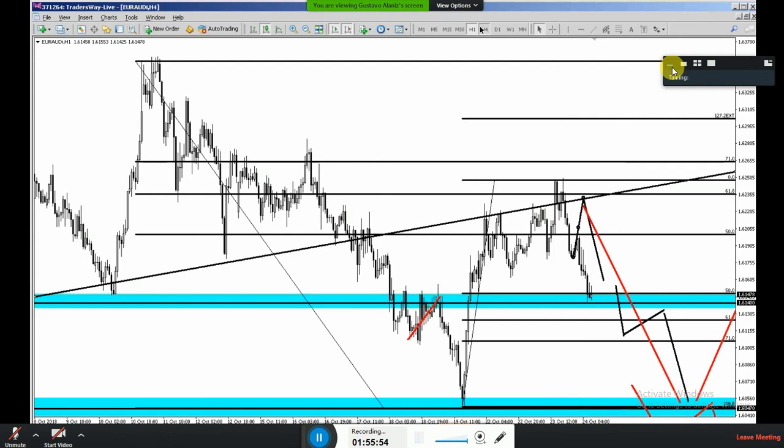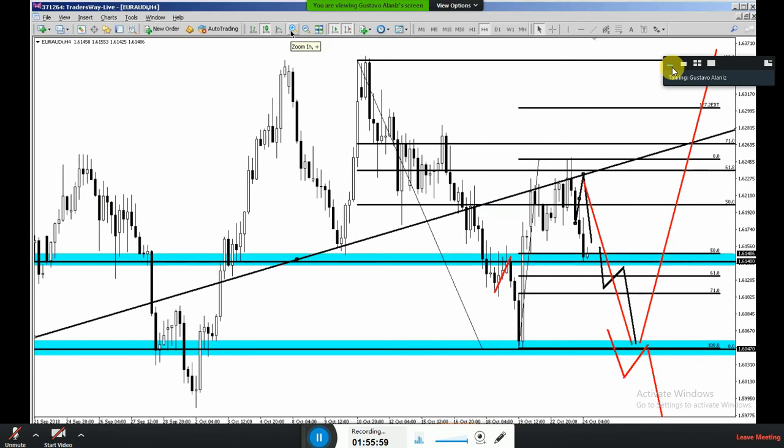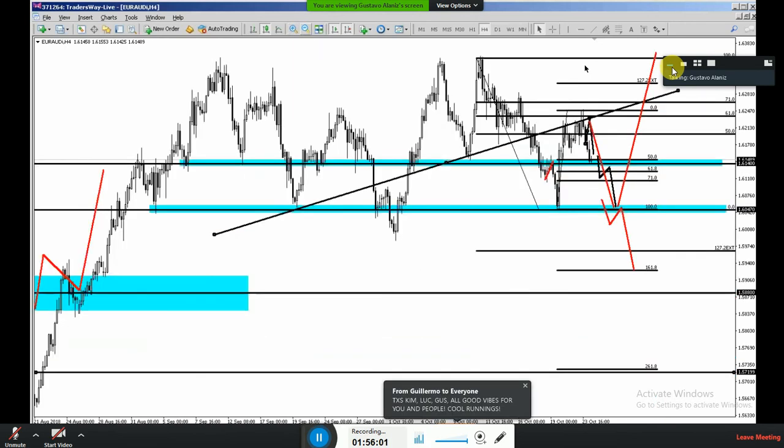I'm also going to get this out on swipe trades, but I'm going to wait. I'm going to stalk it. I'm going to wait for the right time and be patient with this. So, guys, that's pretty much my setups for the day. I don't really have that much.